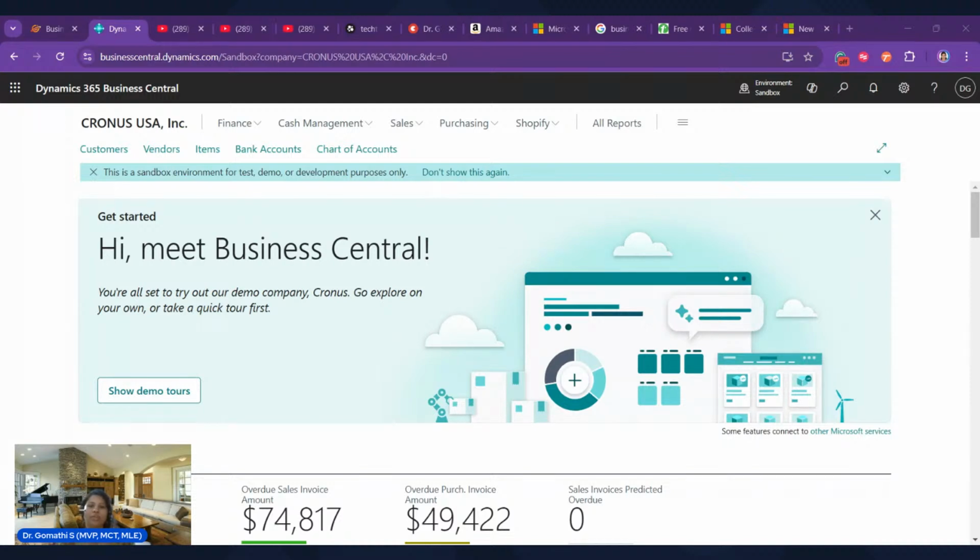So yes, if you are ready to streamline your business operation, if you want to save time and focus on what matters most, your customers and growth, it's time to give Business Central a try.